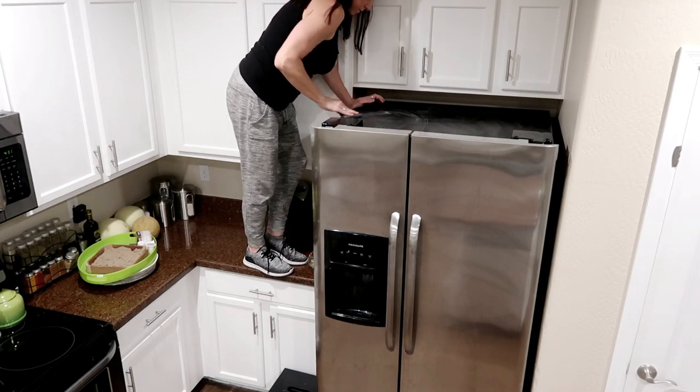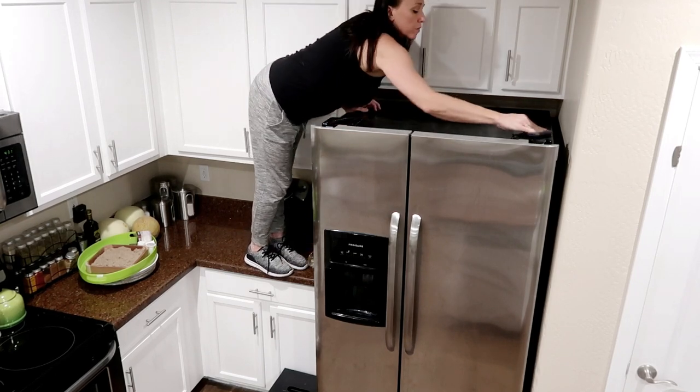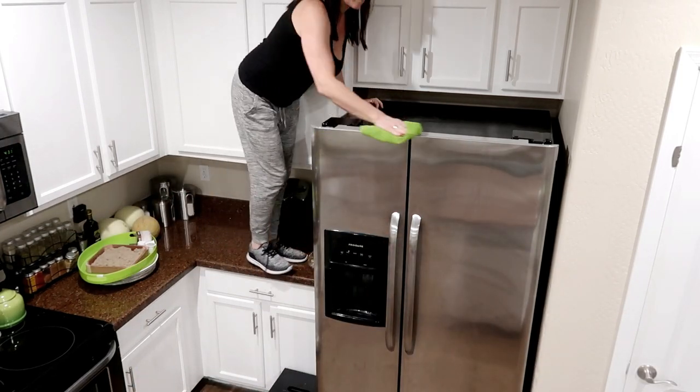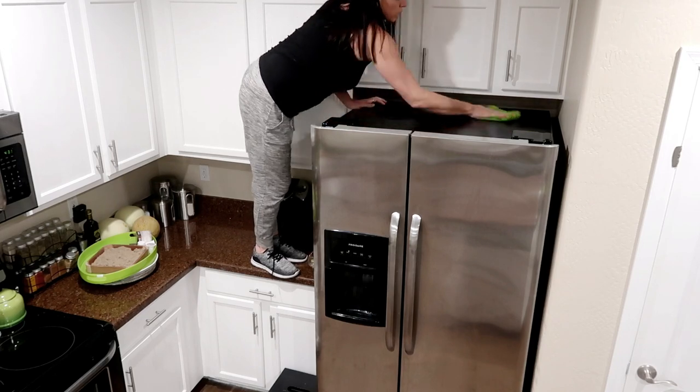And this thing worked brilliantly at getting all those little speckles of paint off and all of the dust and grime that tends to accumulate up there. So now I'm just using the e-cloth microfiber towel just to wipe it off and get it nice and shiny.